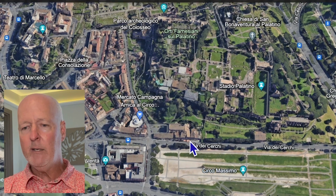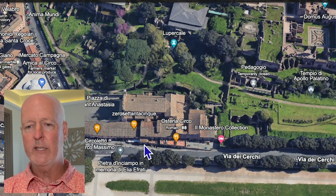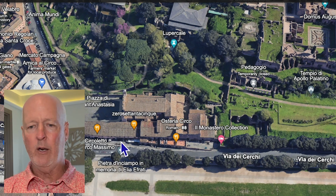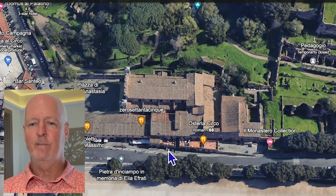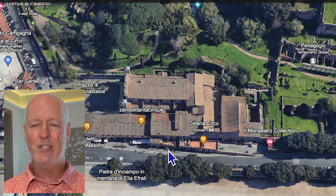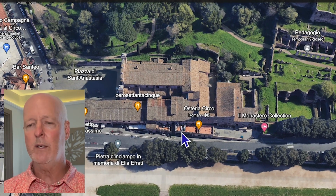And then over here, if you want to rent a bike, there's a bike shop right here called Easy Bike Rental Roma. I don't know exactly where it's at. It's one of these buildings right here. But they can get you a bike for not that much, like less than 20 euros, to go ride around, and they can give you some ideas of where to go if you want.